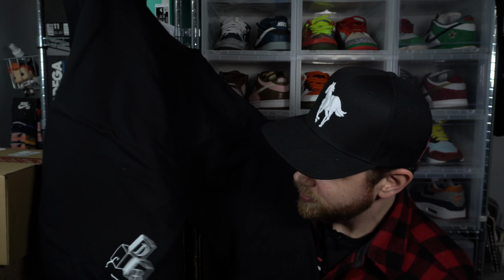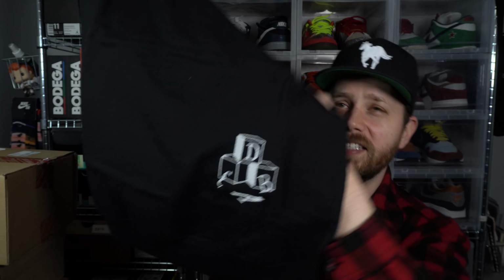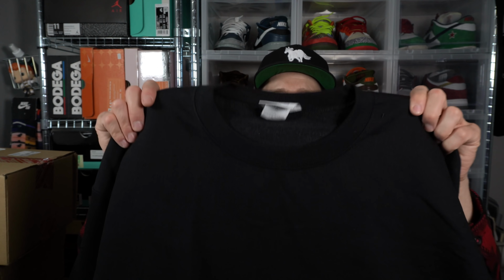So this is a Champion extra large crew neck. There it is. It's just a black crew neck, but it's got his little thing. And it's actually kind of cool because it's on the bottom left-hand side by the love handle. It's just D-Block for his name. D-Block Dunks. Very cool. And it's Champion. So the neck isn't all weird.